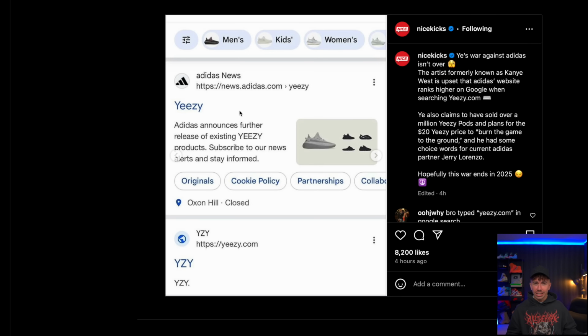Now, I don't know if this is necessarily Adidas's fault, although maybe they could remove this website where it has Yeezy news. The collaboration is done. They should probably just axe this website. Apart from that, this is kind of just Google's ranking. It's really not much to do with Adidas, at least I think. And then he goes on to a bunch of different other points.